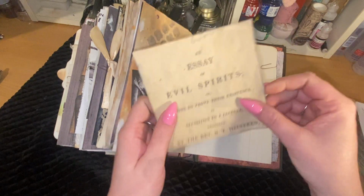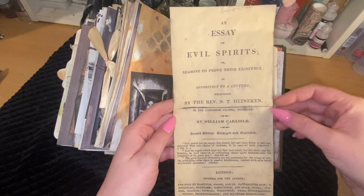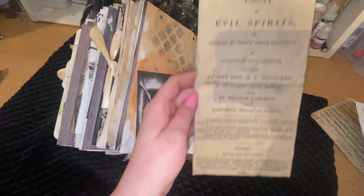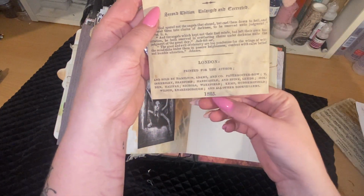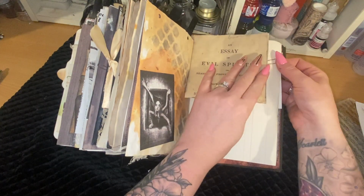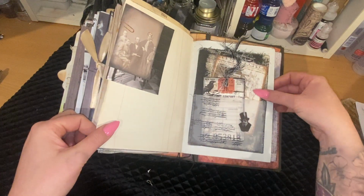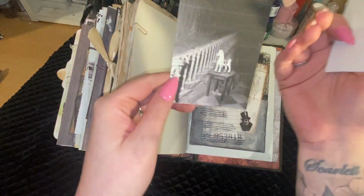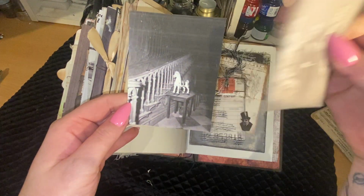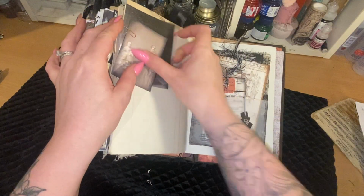And again, this was one of the first pages of a book, an essay on evil spirits and reasons to prove their existence. Excuse me. And it was published in 1825. So I just printed that, I just thought it was quite interesting to add to the journal. And then I printed some spooky images off of Pinterest, which look like eerie spooky houses.